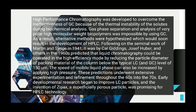This prediction underwent extensive experiment and refinement throughout the 60s into the 70s. Early developmental research began to improve liquid chromatography particles, and the invention of the Zipax, a superficial porous particle, was promising for high performance liquid chromatography.